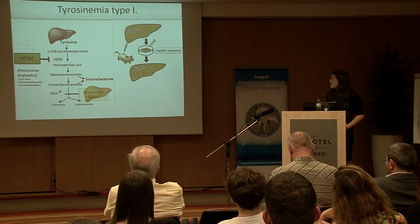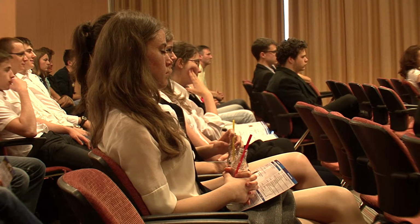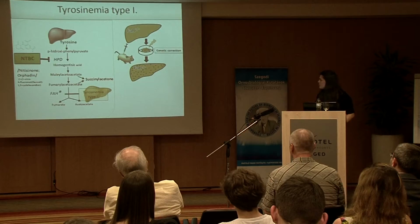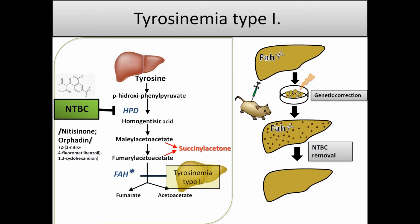In our experiments, we use the high regeneration capacity of the liver, because 10% intact tissue is able to regenerate the complete organ. So we isolate hepatocytes from a mouse suffering from tyrosinemia type 1, and we perform different genetic corrections in the cells, and after that we inject the corrected cells into another diseased animal, which is on NTBC treatment from the beginning of its life. After the transplantation, we withdraw the NTBC from the animal, so the transplanted cells gain a growth advantage, and they are able to repopulate the liver. So we gain a transgenic organ, which is able to degrade tyrosine.